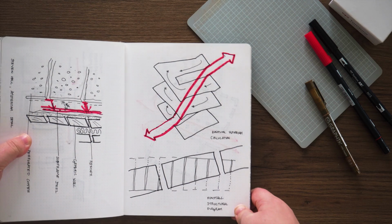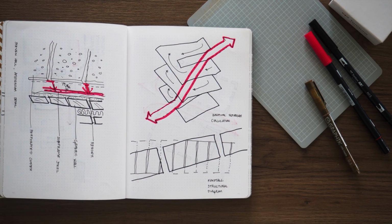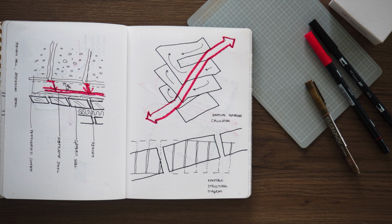These two diagrams are of the Kunsthal Museum building. The top diagram being the circulation, which is not your typical layout, which is what makes this building interesting and unique. The bottom is me trying to work out the structure.